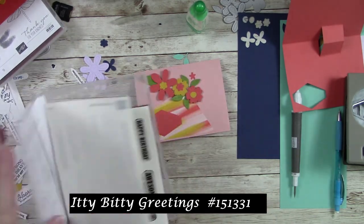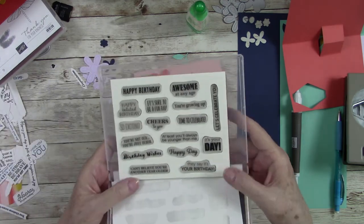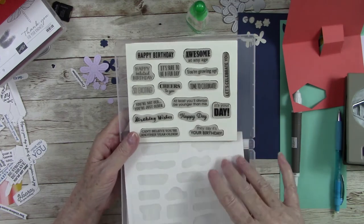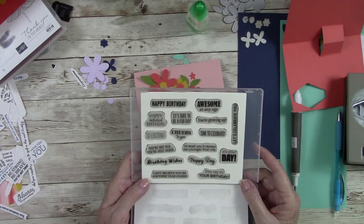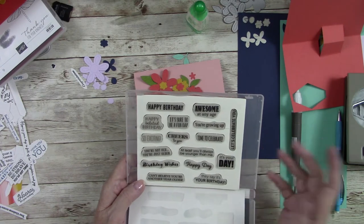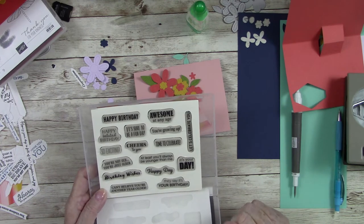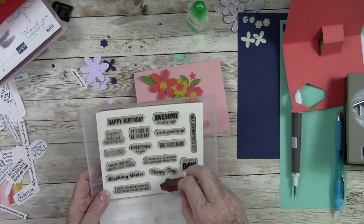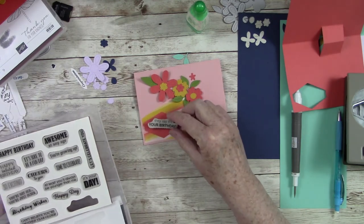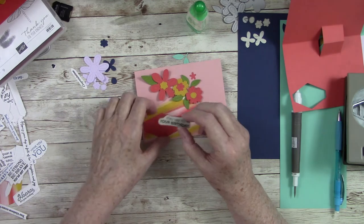So I am going to look at what I've got. And the good thing is, if you put labels on your stamps, you can open them up like this and see exactly what you got. And it's great. So how about this? They say it's your birthday. And then we can do a big happy birthday on the inside.